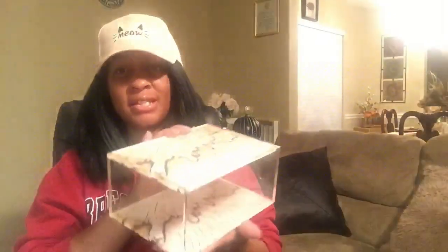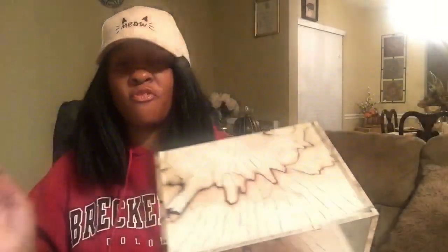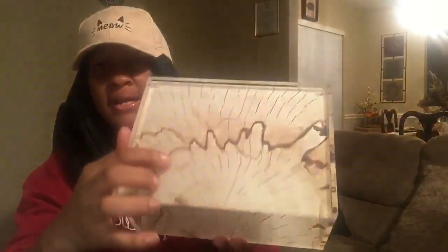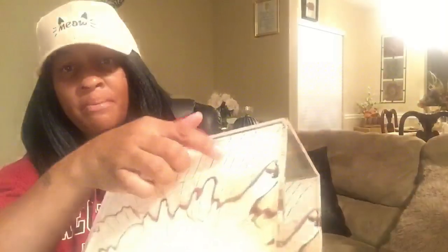First thing first is this acrylic box. I got it from the Goodwill. Matter of fact, all of these items are thrifted from the Goodwill. So I got this acrylic box. It has a little design up top, which I thought was very different. It almost has a little bit of a glimmer in the black parts here, these lines here.